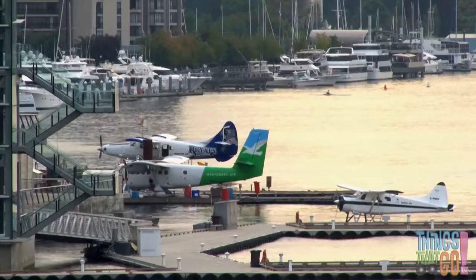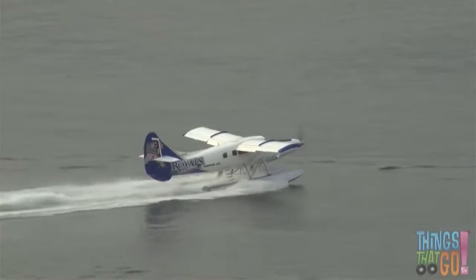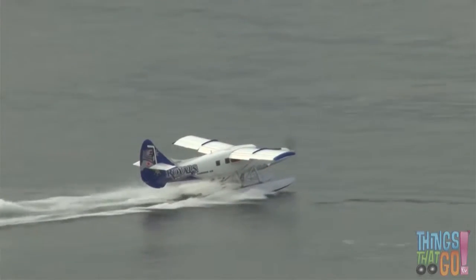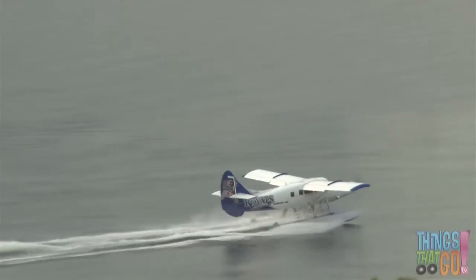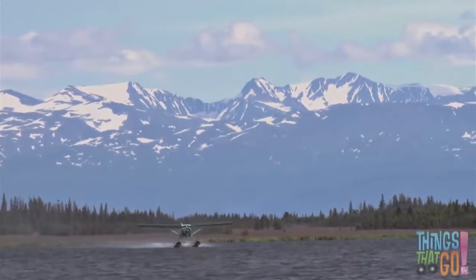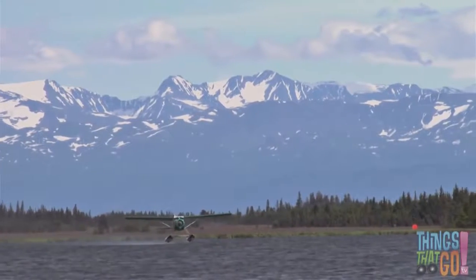Seaplanes can also dock at a harbor just like a boat. Here's a seaplane motoring through the water. Is it about to take off? Yes, it is! The propeller speeds up, the water begins to splash and spray, and take off!